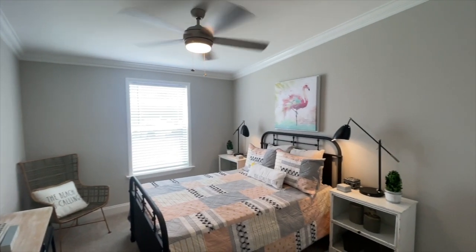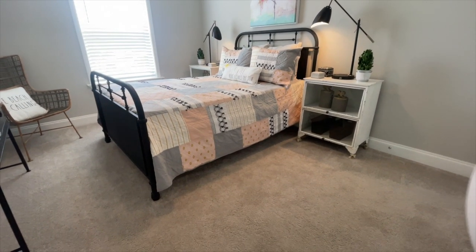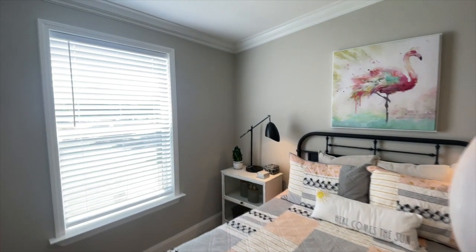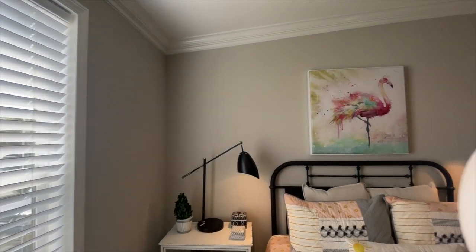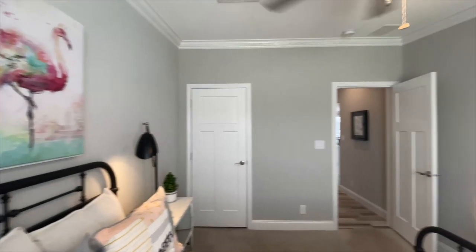This is additional bedroom number 2. All of their additional bedrooms are a nice size. This one, I think, was a full or a queen bed. But if you wanted a king in here, you absolutely could do it. I don't see why you couldn't put a king in this room and still have lots of space.